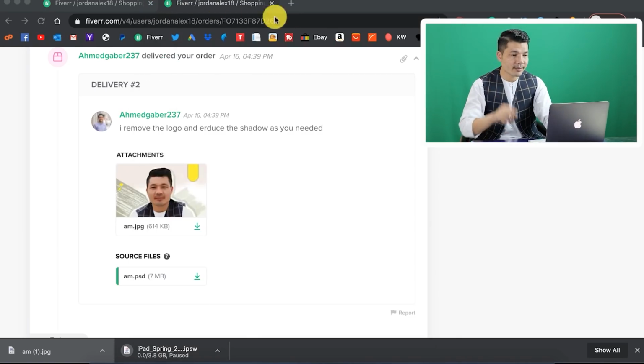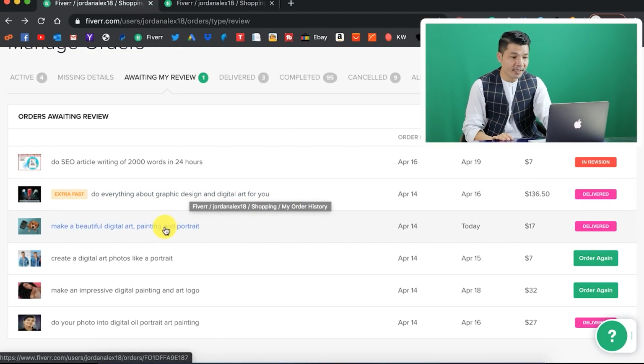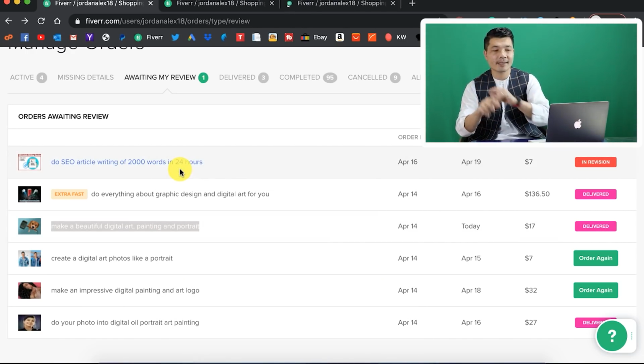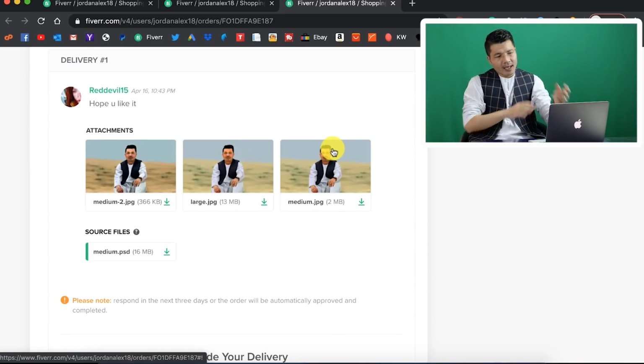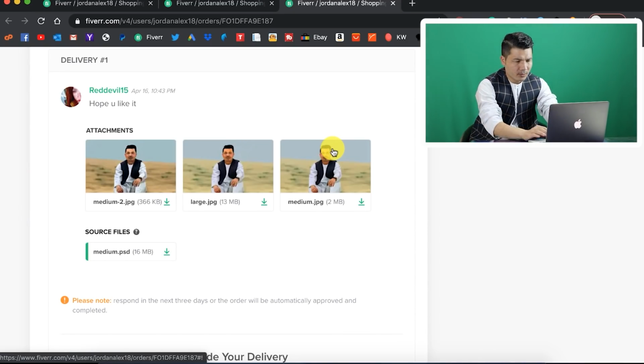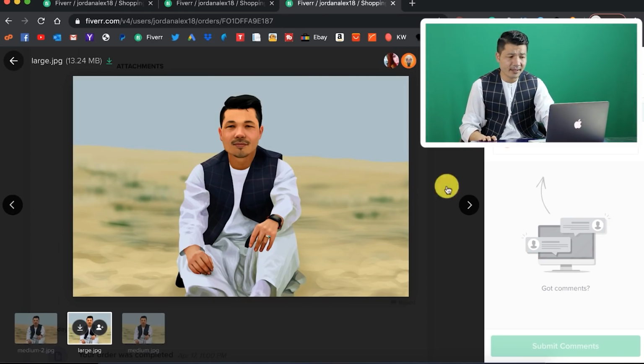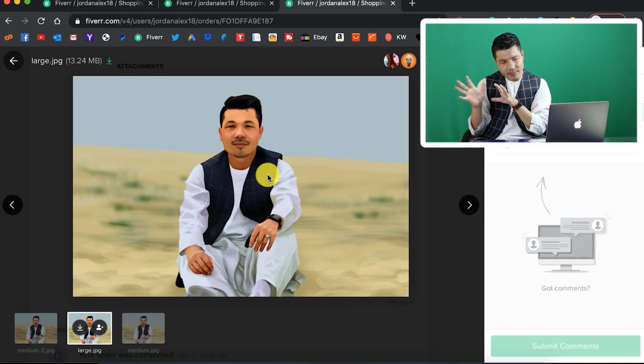Okay, moving on. Next up we have the $15 one. So let's take a look. The one which I'm very excited about. This seller gave me 3 different pictures. So let's take a look at them. This one looks very satisfying than the others. I like how the background is painted.